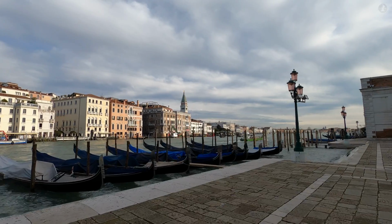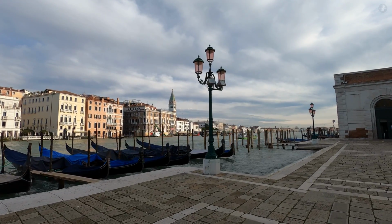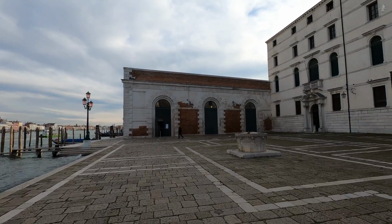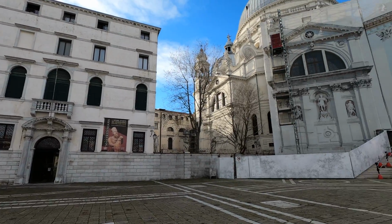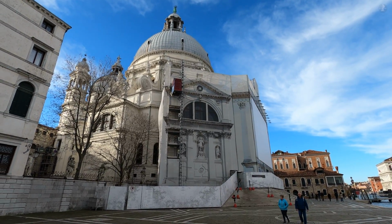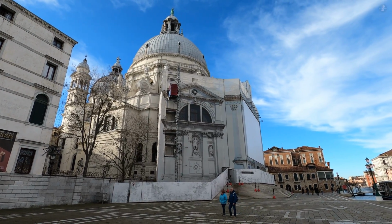As sea trade continued to grow, a dedicated customs house was built here in 1677, that being the building that we can see just in front of us, and straight across the Grand Canal from the major centre of the Republic's government, St. Mark's Square. The customs house was built during a period of feverish development on this tiny triangular island, around the same time as this grand church, the Basilica di Santa Maria della Salute.